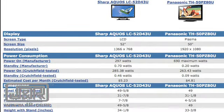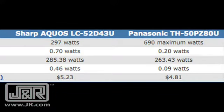Our entire line is Energy Star rated. A 52-inch Sharp is going to roughly run you about $5 a month to run. Our 1080p is $4.82, an 18-cent difference. Roughly 285 watts for the Sharp, and we're at 264 being used to watch a television show.